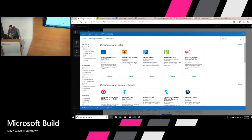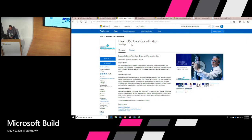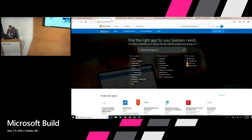Obviously, you've probably also gone to what it looks like from an AppSource perspective, but about 50% of the people coming in also go to AppSource, and this is what a lot of our blogs point to. It allows potential customers to find the applications they need based on industry, product type, or category. So let's look at one that I really like, which is TriBridge. If you just search on TriBridge, it's going to bring up healthcare. It actually brings up quite a few apps that they have.